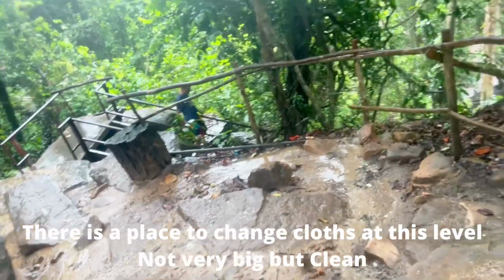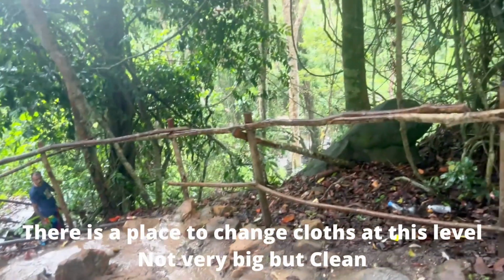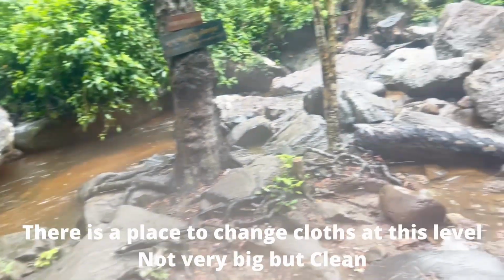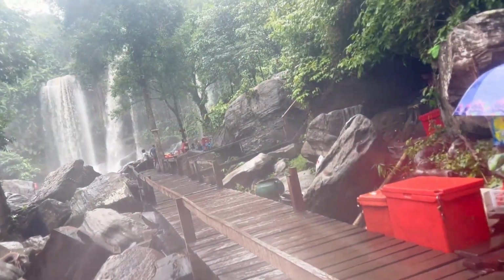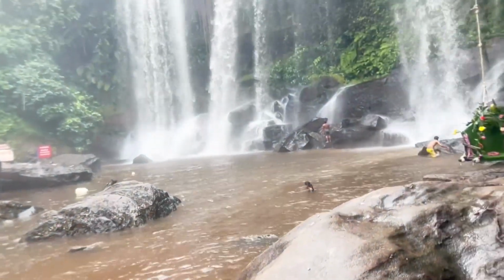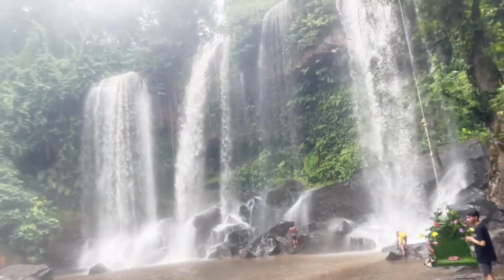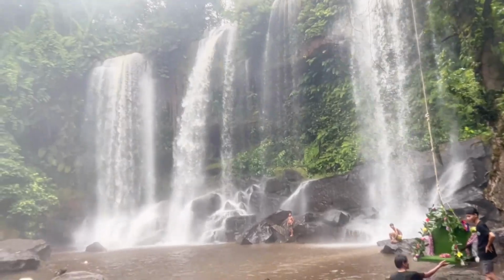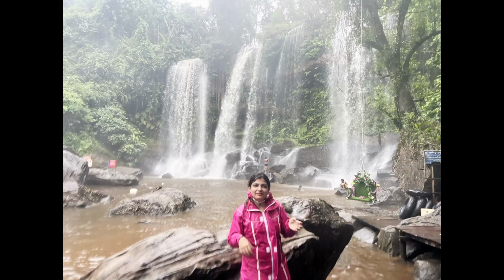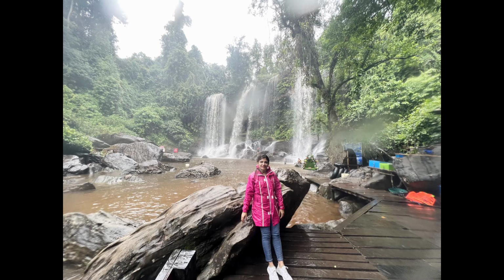This is the actual waterfall which people visit when they come to Kulen Mountain. To go to the lower level of this waterfall, you have to go over steep rocks and mud. You may not find this place so clean. Whenever you are going to this waterfall, just be careful and be safe here, especially when it's a rainy day.